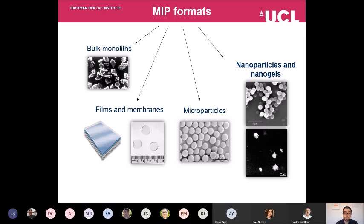It has been surpassed by other types of more tailored formats, depending on the application. So, for example, you have films, membranes for separation, for sensing, microparticles for purification applications. And in the past 10 to 15 years, let's say, there's been a huge shift towards the production of molecular imprinted polymers as nanoparticles and nanogels. And you can probably guess why.